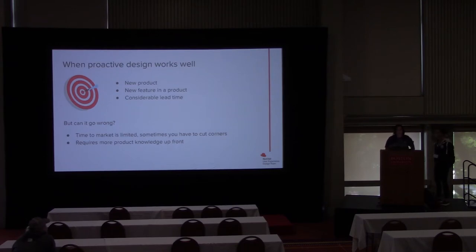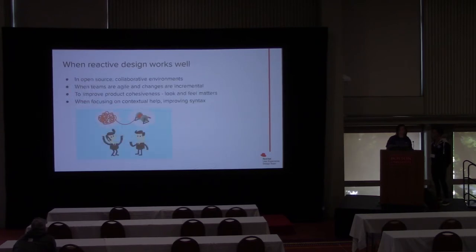Another example where proactive design doesn't work well is in open source, when we're using new technologies and we might be designing with an alpha version of something and APIs are going to change really quickly. In that case, you're going to have to use reactive, because whatever design you produce is probably going to get changed when the software goes from alpha to beta and the APIs change. So there's definitely situations when proactive does not work well, as when the time to market is limited.